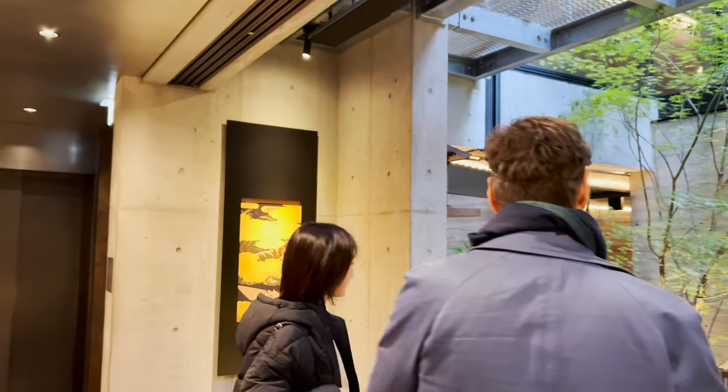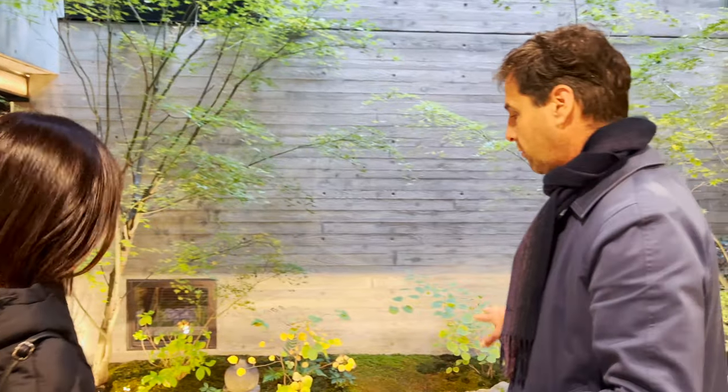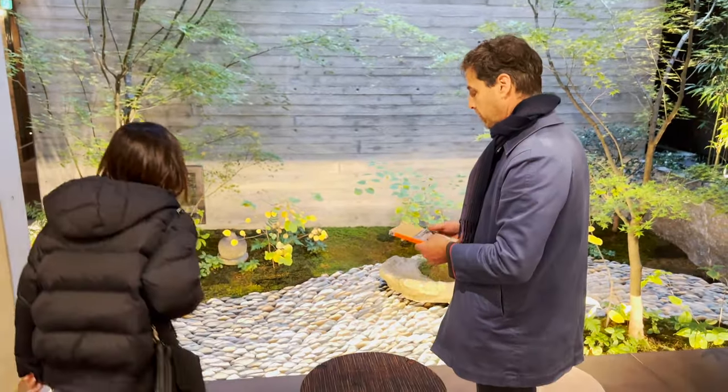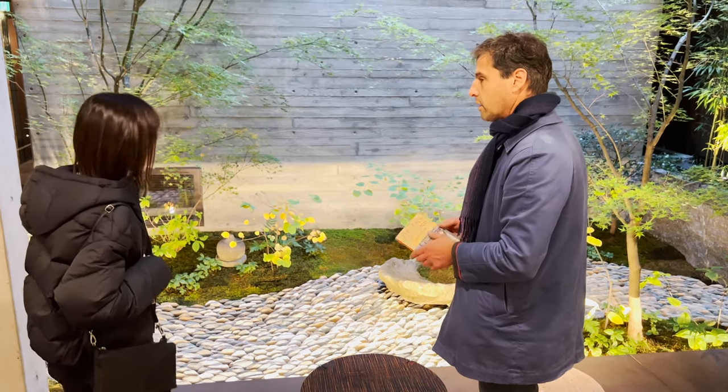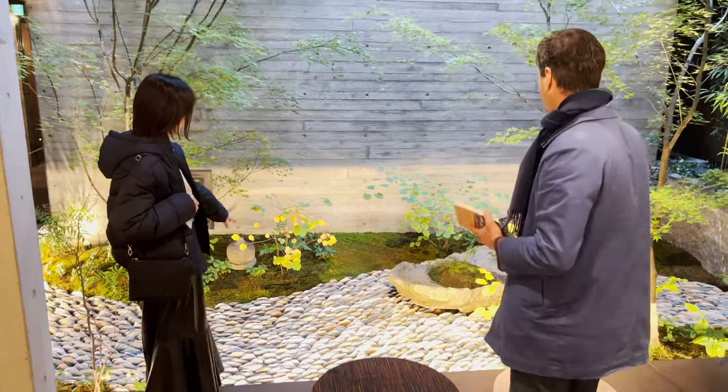But I don't think you need wood to be Japanese. I think we can have these feelings, and this river also comes from a chapter in the Tale of Genji. This is called Ukifune. See, that's the boat.